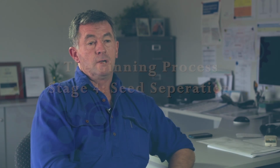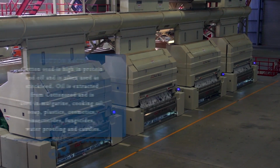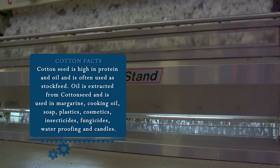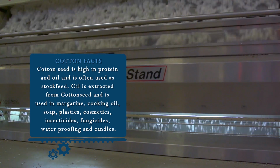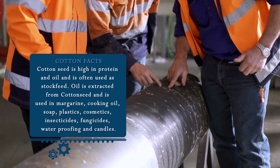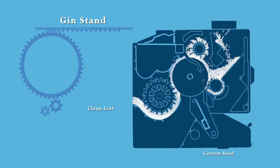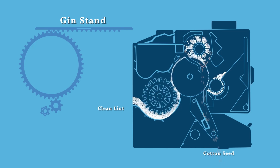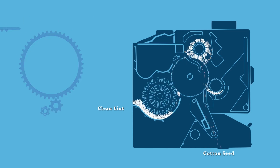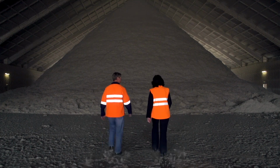From there it goes into a feeder conveyor which transports the seed cotton to each gin stand, and the gin stand is actually the heart of the gin. It's the part that separates the seed from the lint. Separating the seed from the lint is completed by a saw gin located inside the gin stand. The saw gin consists of a series of 222 circular saws rotating at high speed. The teeth on the saw blades pull the fibre away from the seeds. High-speed brushes then take the lint off the saw blades and the seed drops into an auger and into storage.